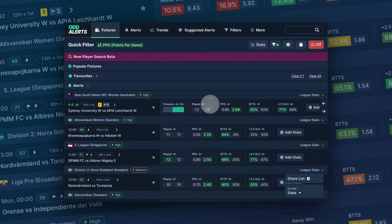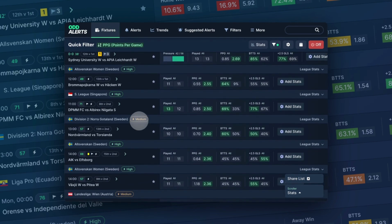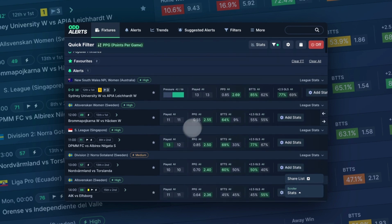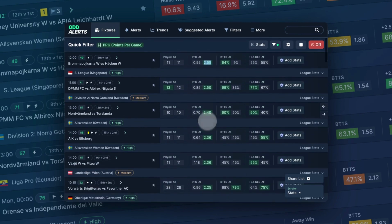So again, top of the pile is that Australian away team that we just looked at. The odds creeping up to 1.8 now, were 1.36. And then we've got some games from Sweden. We've got games from Singapore as well. And you can see that it is ranked by the PPG because we've got 2.55, 2.5, 2.4.